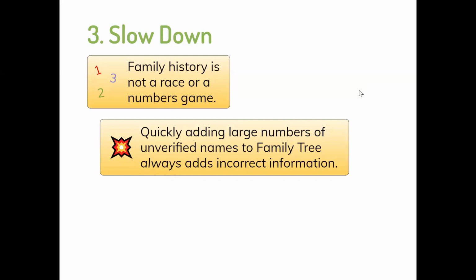And I will tell you that I have observed over the years in multiple scenarios that quickly adding large numbers of unverified names to Family Tree always adds incorrect information. There's just no way around it. And I'll give you an example.